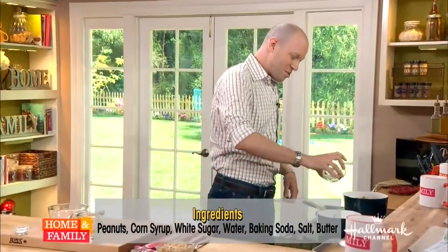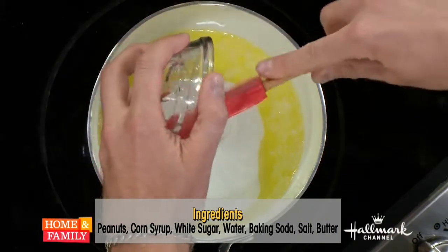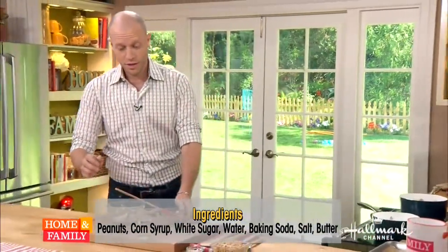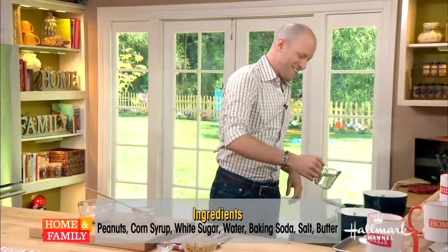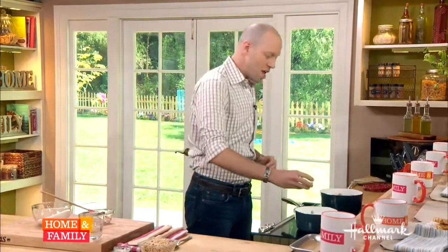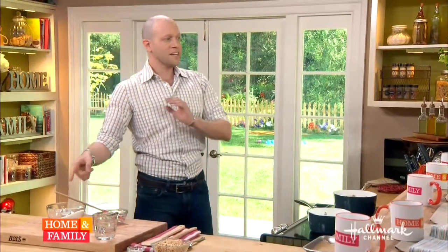We've got white sugar. We've got some corn syrup. The reason we're using both white sugar and corn syrup is they're different molecular structures. A little bit of water. We'll get into that. This is really a science lesson. You didn't know you were coming to school. So sugar is sucrose and corn syrup is glucose. If you make a caramel with just sucrose, with just white sugar, that's called a dry caramel.